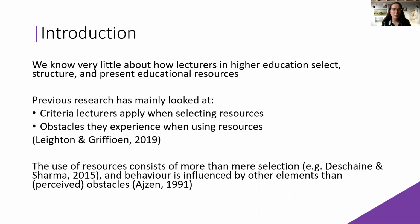Although we know it's important to select, structure, and present resources well, we don't know an awful lot about how lecturers actually approach this task. A literature review I recently carried out shows that previous research has mainly looked at criteria that lecturers use when selecting resources, and at obstacles they experience in their use of resources. However, the use of resources consists of more than mere selection, and behavior is influenced by other elements than obstacles people experience or perceive.